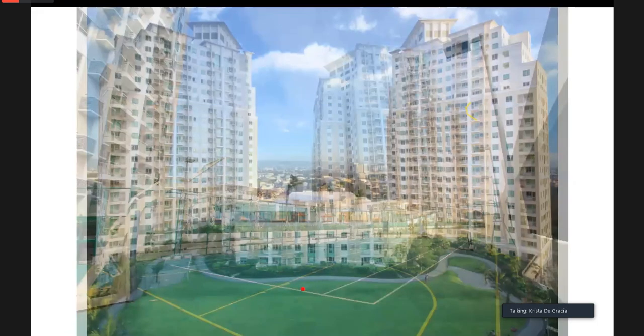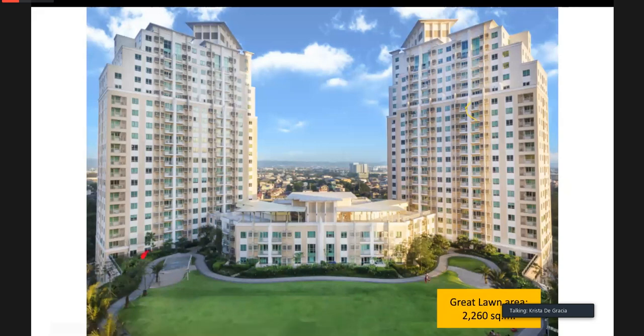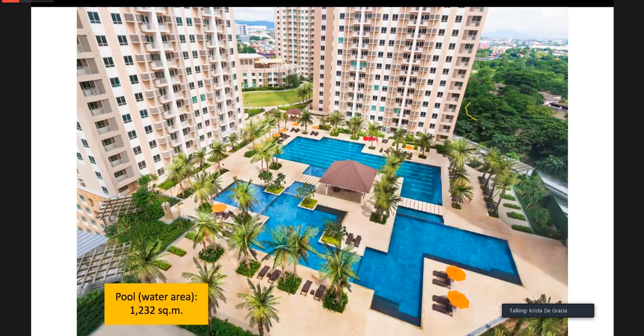So that's the amenities that we have here in the podium. And then you'll see here, this is what we call the Great Lawn. It's around 2,000 square meters big, and around it would be the jogging path. Ayan, so really spacious talaga. And then this is the main pool naman, in between the towers. This one is about 1,200 square meters in terms of the water area. So that's the main pool.